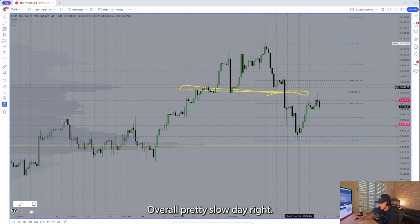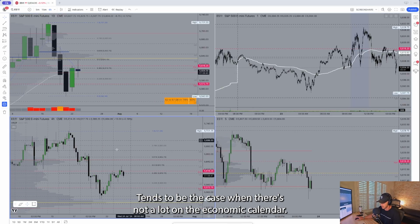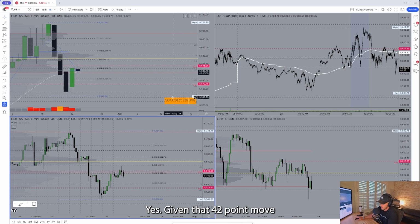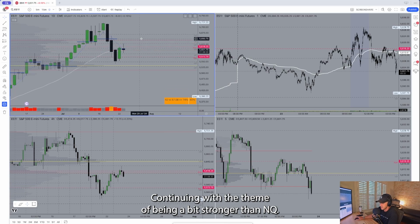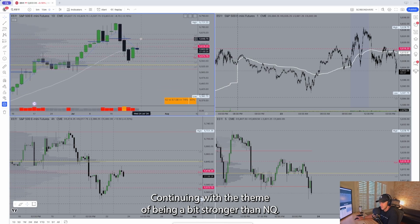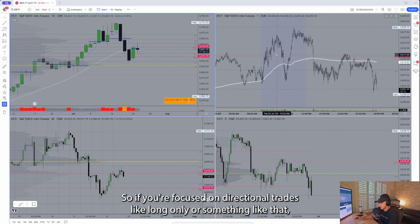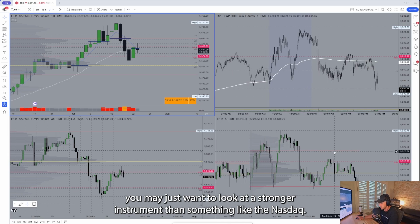Overall, pretty slow day, right? Tends to be the case when there's not a lot on the economic calendar. ES giving that 42-point move versus a 57-point ATR. So ES continuing with the theme of being a bit stronger than NQ, right? So if you're focused on directional trades like long only or something like that, you may just want to look at a stronger instrument than something like the NASDAQ.